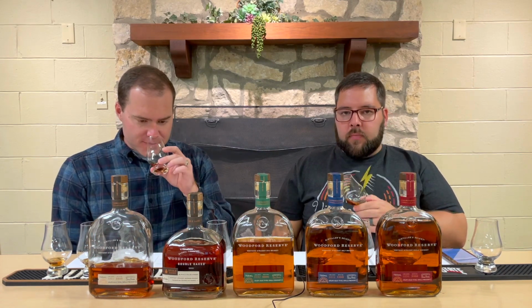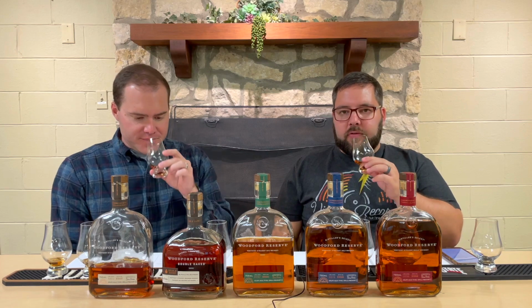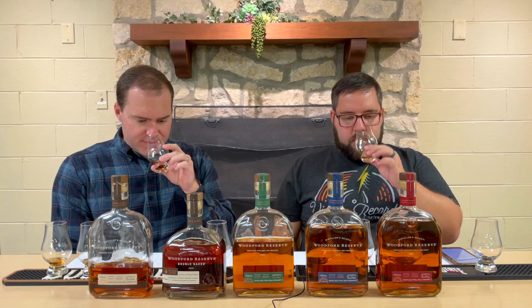So on the nose right away, you can tell that it's much, much richer than the original Woodford Reserve. Yeah. It does still have a sharpness to it. More alcohol, astringency than I expect. Yeah. So on the Woodford Reserve bourbon, I get a lot of strong honey notes. But on this one, it's much richer. It's much more like a caramelized type flavor.